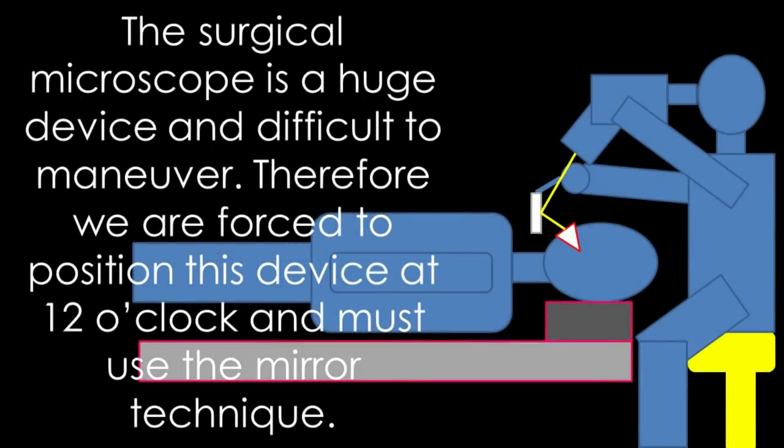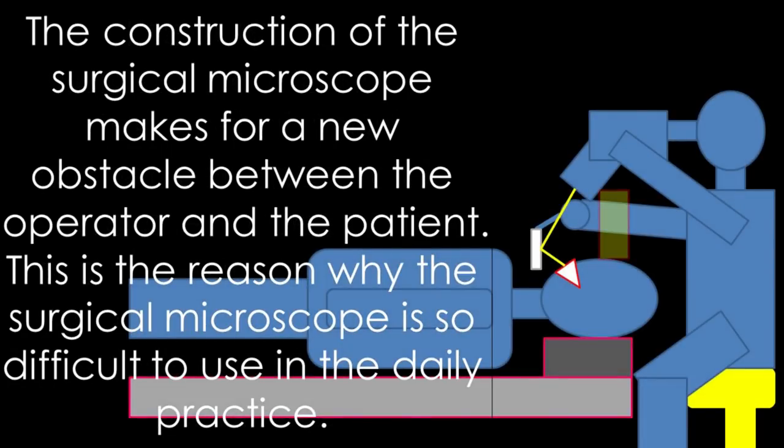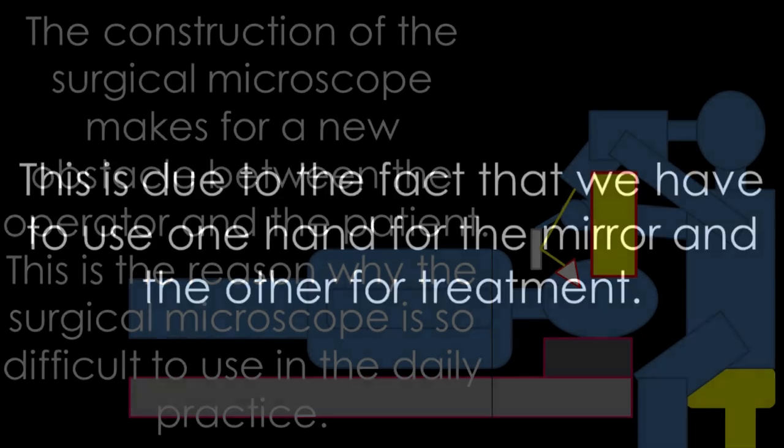The surgical microscope is a huge device and difficult to maneuver. Therefore, we are forced to position this device at 12 o'clock and must use the mirror technique. The construction of the surgical microscope makes for a new obstacle between the operator and the patient. This is the reason why the surgical microscope is so difficult to use in daily practice.